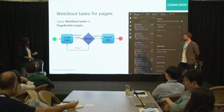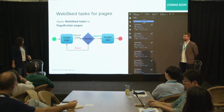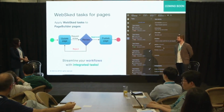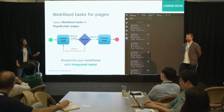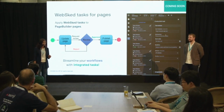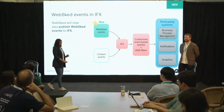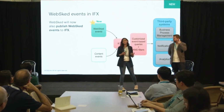With WebSked tasks, we want you to streamline your workflows. Streamline your workflows with integrated tasks. This functionality is expected to be available in Q3. Cool? All right, again, this is something that we have heard from many of you.